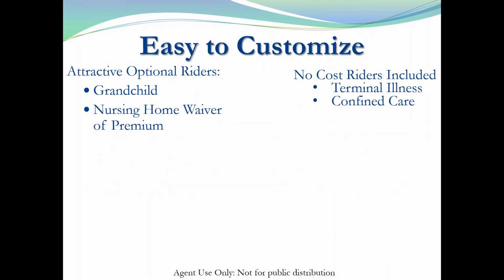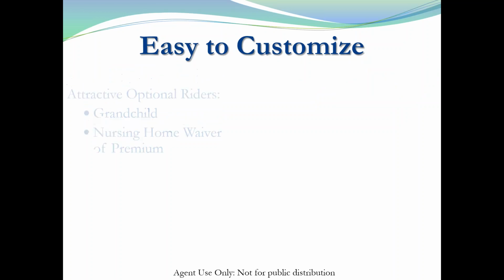Your policies are easy to customize. You've got optional riders such as your Grandchild Rider, your nursing home waiver of premium. There are no cost riders that are included, which is the terminal illness and the confined care, and we'll get into that more here in a minute.